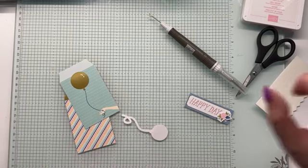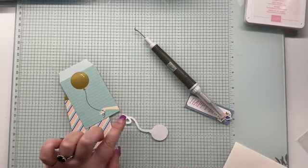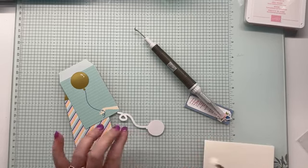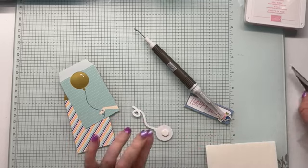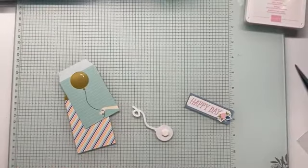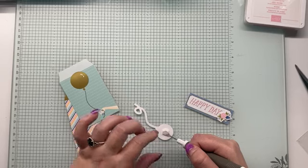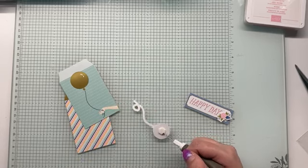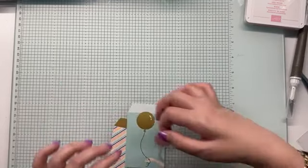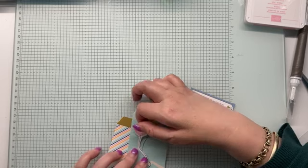I think I want to put one dimensional on my balloon, and then just put some glue on the end, so it's like partially up in the air. I know that makes no sense, but you know what I'm saying. Because I think a lot of you already have this suite, so maybe you need another pack of paper so you can use all of these gorgeous bits and bobs.